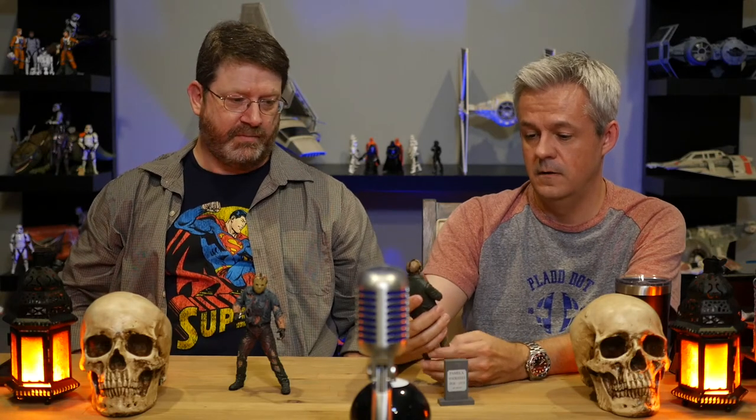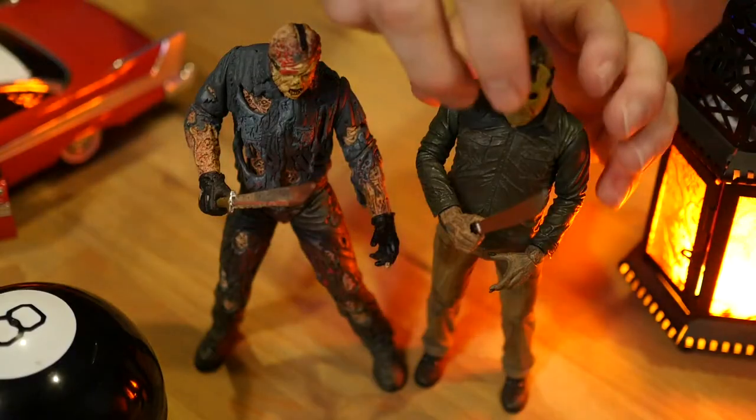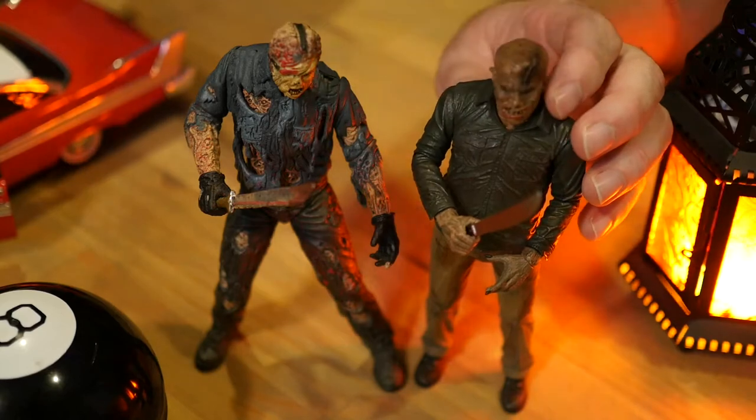Oh yeah, NECA is a great company. This articulation, first of all, is nice and it's hidden. They kind of hid the pants articulation and the wrinkles, which I think is great. I love when they do that. Look at his face. Oh my God, how good is that? Oh, that is absolutely incredible.